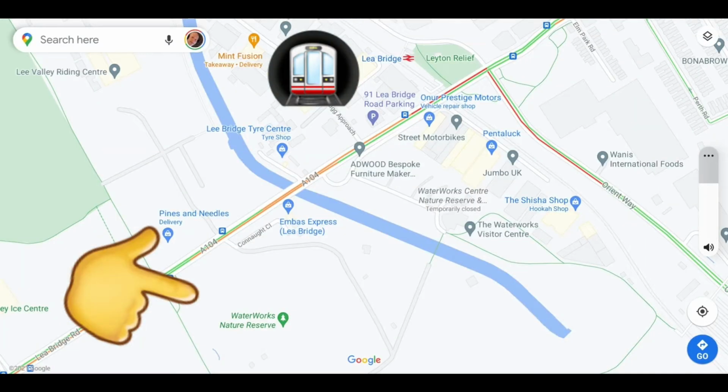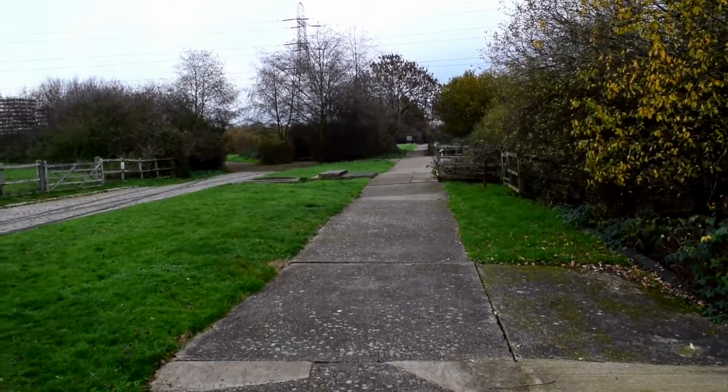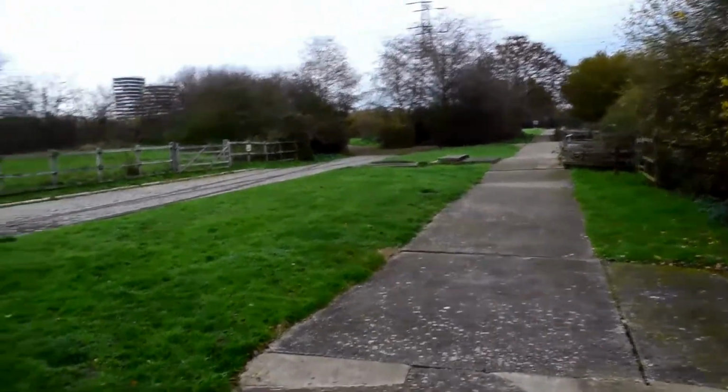Our last and fifth place to visit is the Waterworks Nature Reserve. Now this is approximately 2 miles out from Stratford, so still in central London. An easy way to get there is a free car park, but also you can see you've got Lea Bridge Station, which is on the overground railway. Again, another fantastic place to come and visit for free.